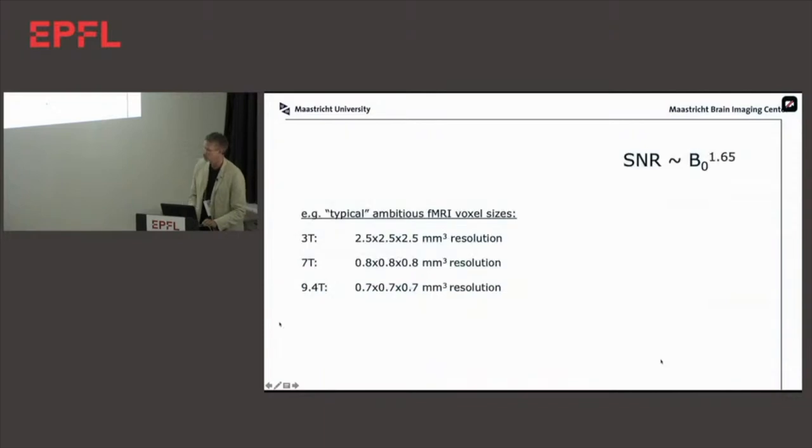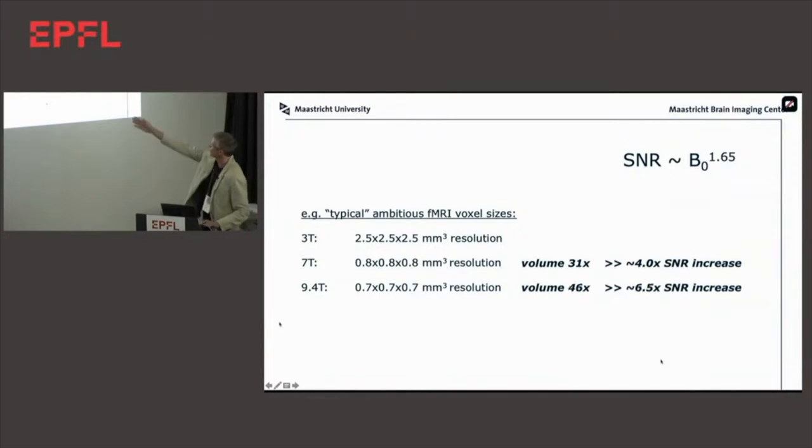Okay. So if you ask a neuroscience person what they want to do, they would probably give you something like those numbers here in terms of the resolution they would at minimum want. Right, at 7 tesla, I think, if you want to do something exciting, you want to be starting looking at the layers, you need 0.8 millimeter resolution. If you go to higher field strength, you want a bit more. But if you look at the volume ratio of those voxels and the SNR increase using the Pohmann equation, you see there's quite a disconnect between those two.